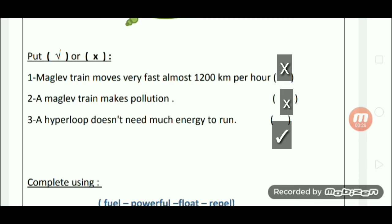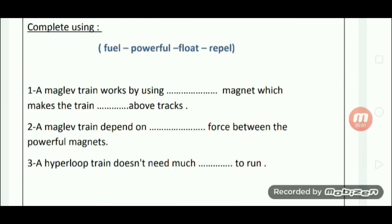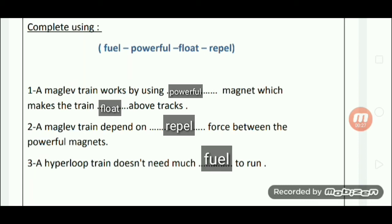Complete this sentence using these words: fuel, powerful, float, ripple. Number one, maglev train works by using ripple magnet, which makes the train float above tracks. Number two, maglev train depends on ripple force between the powerful magnet. Number three, a hyperloop train doesn't need much fuel to run.